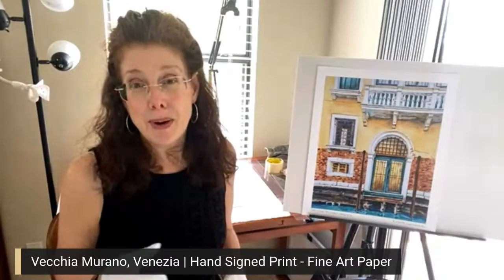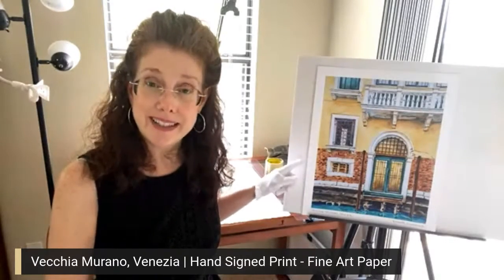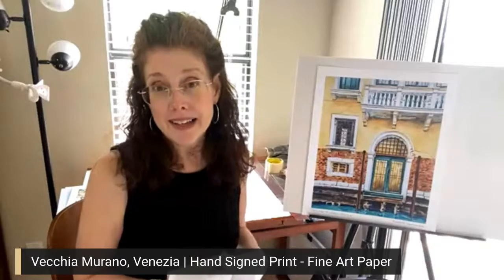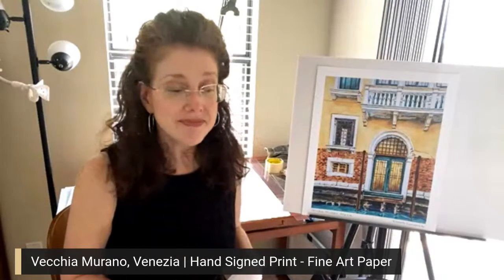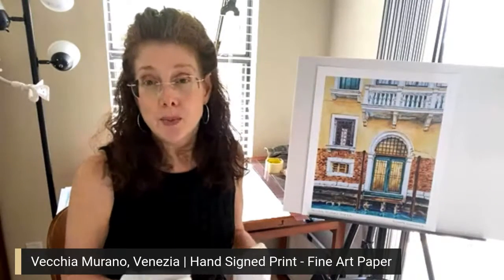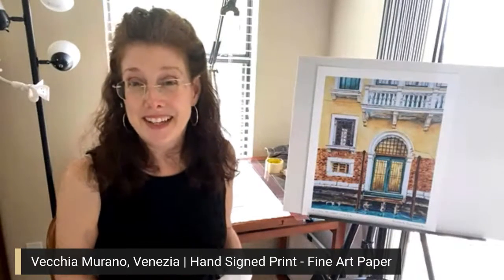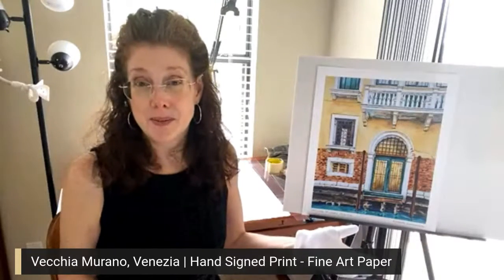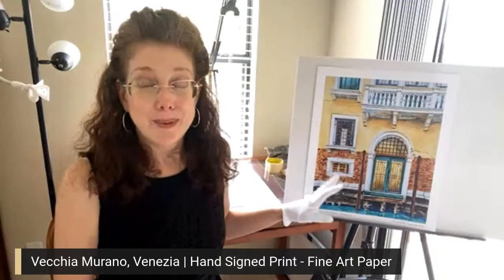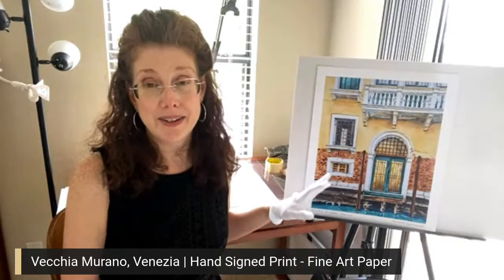And on that boat ride, we passed this. This is Vecchia Marano, Venezia. And Vecchia Marano is one of the famous glass companies of Venice. Venice, for centuries, has been known for beautiful glass, and their artisans considered it a state secret in the Renaissance and beyond. And I felt like when I saw this that this would be a perfect thing to paint to show the character of Venice.